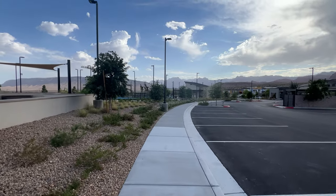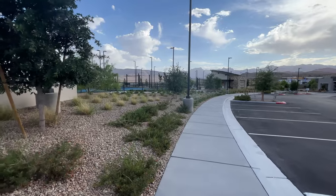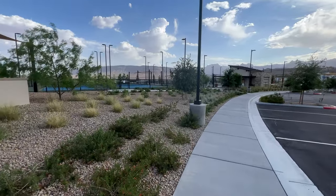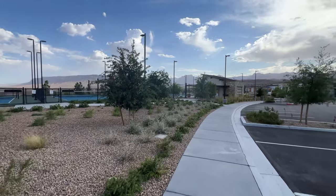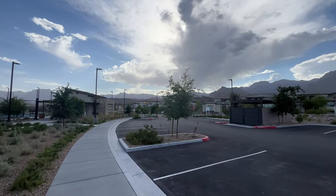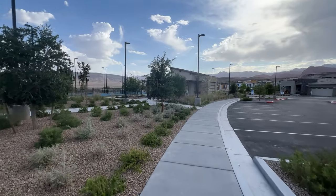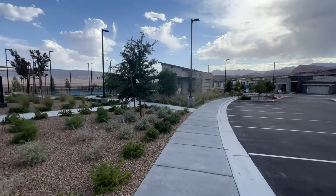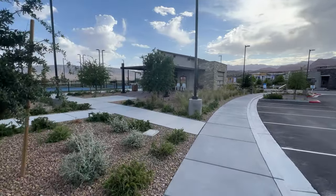This is the tennis court. Okay, so there is a tennis court here, guys. Oh, I love the Red Rock Mountain. I can see the red mountains there. Those mountains, they are so red right now. It doesn't justify in the video, but when you go here in person, you'll be able to see the Red Rock Mountain. Beautiful color.